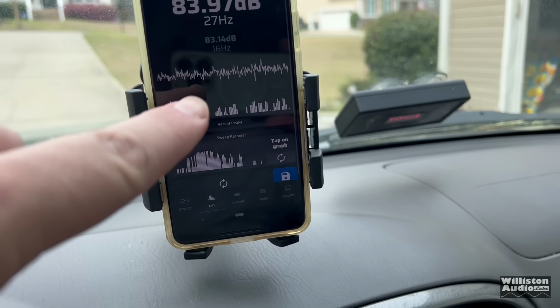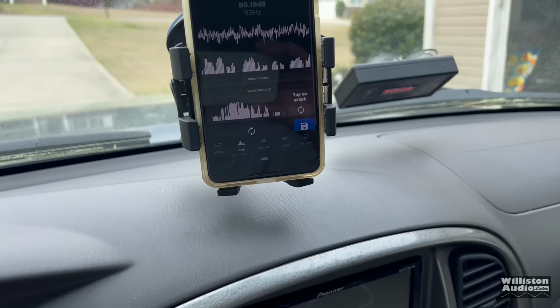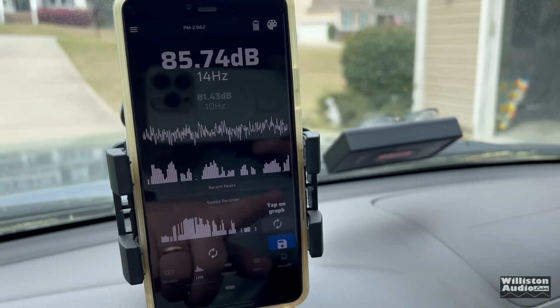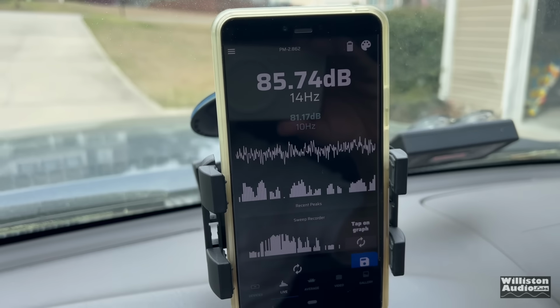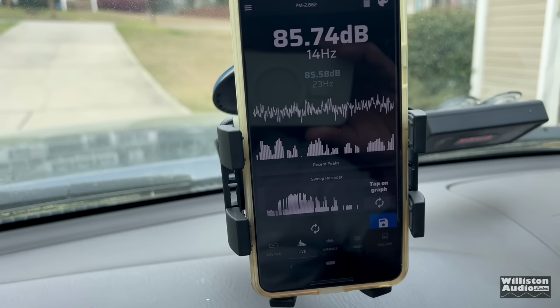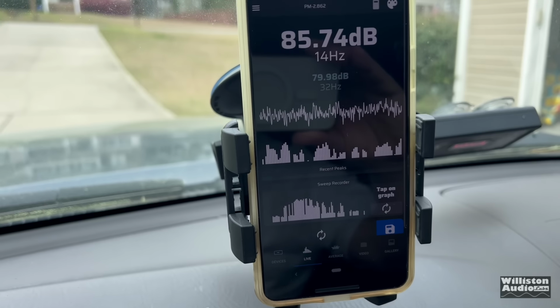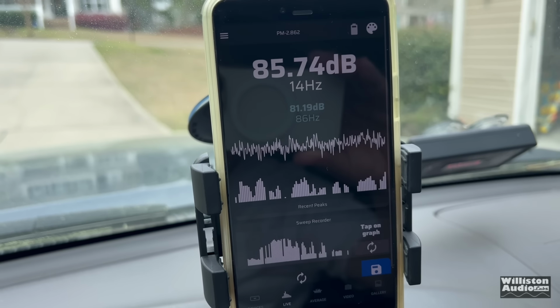Okay, we're going to run the SPL test. Again, we're just using an app on the phone and the SSA Bluetooth meter. So if you're asking in the comments below what app I'm using, you have to have the wireless bass meter, not just the app. It doesn't work by itself. You have to have both. So let's go ahead and try the Woofer Test and see what we get. This is with the single SAVARD 6.5-inch Hi-Q.